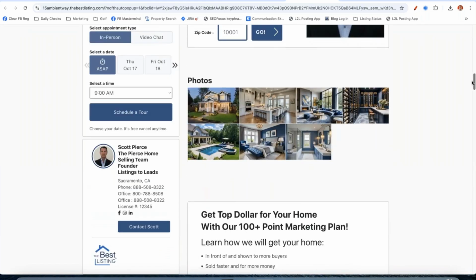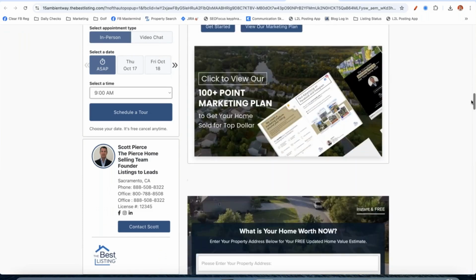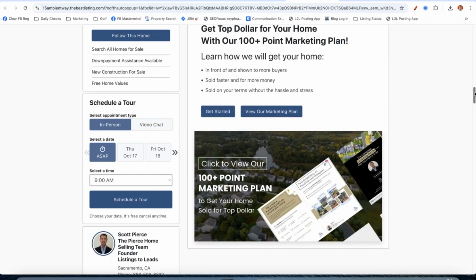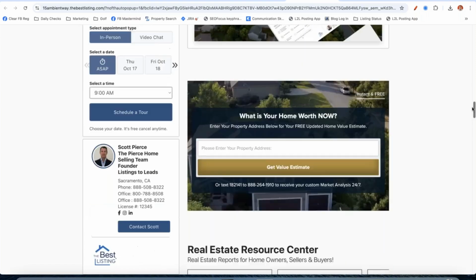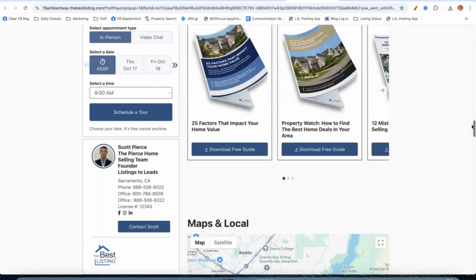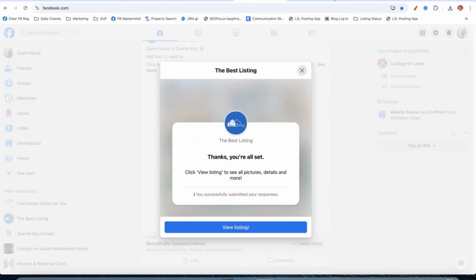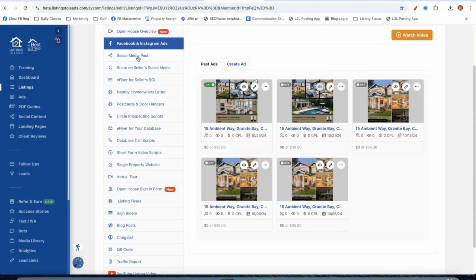You can add your 3D tours. You can add property videos. You can add client review videos. They can download your 100-point home marketing plan. They get a home value and download the different PDF guides. I need to add, in one of my other listings, I've got a 3D tour in there and a property video. This is going to get us the leads quick.